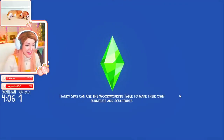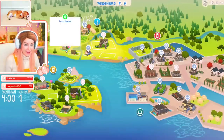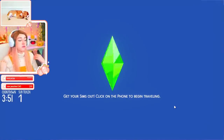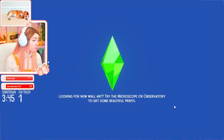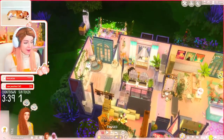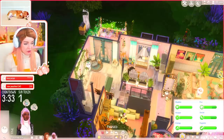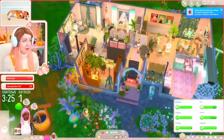Let's do a little tour of them and I will show you guys the house to remind you where they're going to be living. In fact, let's play as them real quick just so I can show you guys them. Posture check, thank you. I love them as well, they're really cute. Okay. Just because I don't want them to die, I want it to be like morning. So I'm going to set the time to like 7 a.m. There we go.